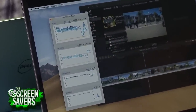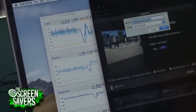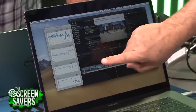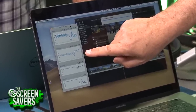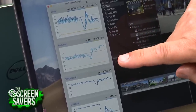One of the things that's difficult when a new processor comes out, especially when a new laptop comes out, is you probably don't have access to all the different configurations. And it would be a very interesting story to me if someone went through and took a look at the 2.2 gigahertz, the 2.6 gigahertz, the Core i7, the Core i9, and looked at the performance of all of those. So I'm now doing a Final Cut transcode.